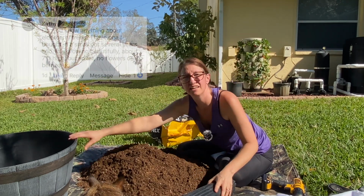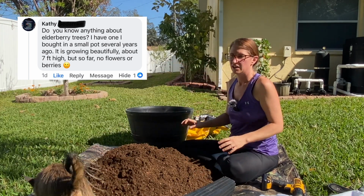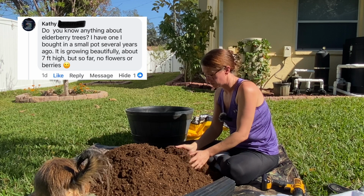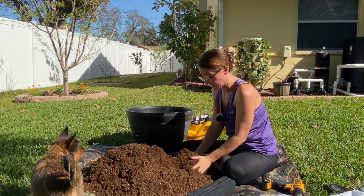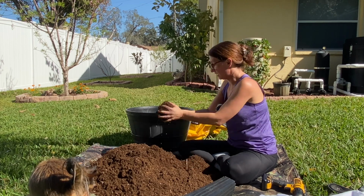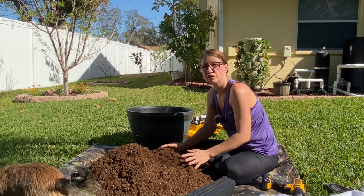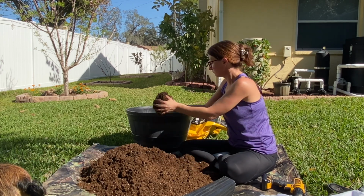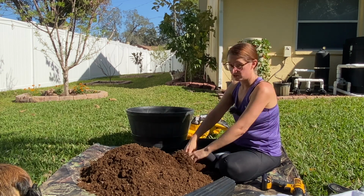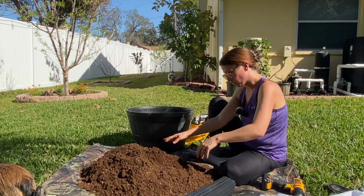Now, Kathy had the next question, which was around her elderberry tree. And she mentioned that she's had this elderberry tree for, I think, a couple years now. It's not flowering. It's not fruiting. And so my 2 reasons why a fruit tree might not be doing what it's supposed to do is it could be that it's too young. If it is too young, too short, then it's probably not going to fruit.